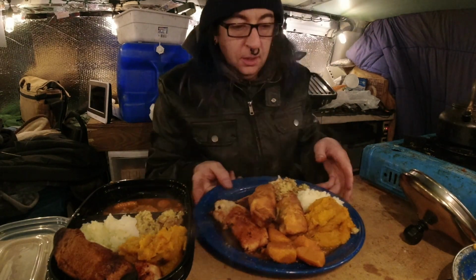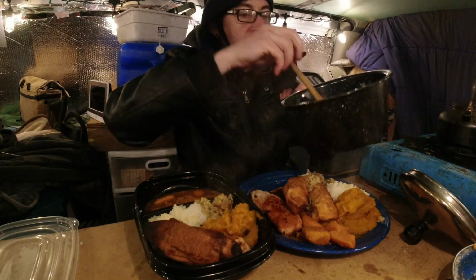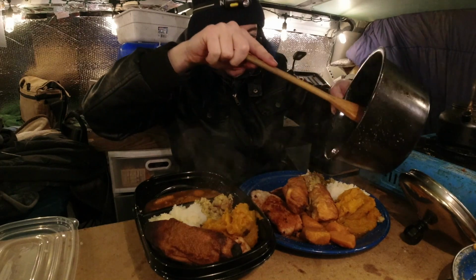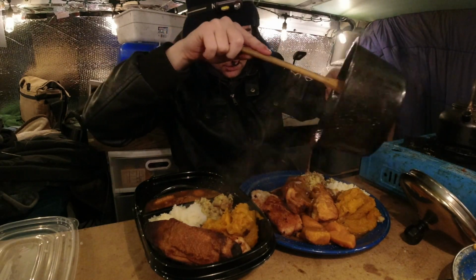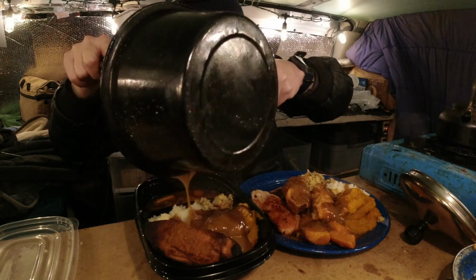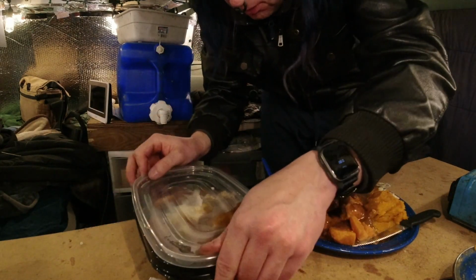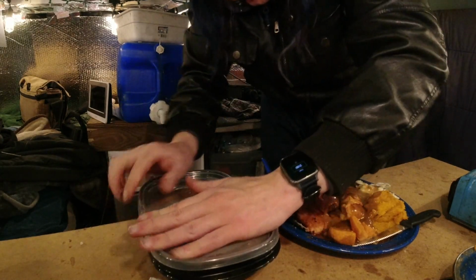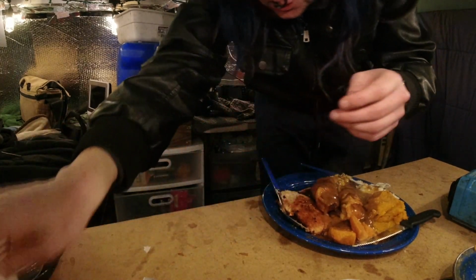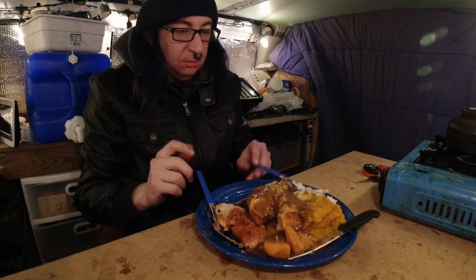So, alright, last thing we need. Both dishes. Gravy. That is too cold, so forget it. I was going to put some butter on the crescent rolls, but it's just too cold. So, let's put some gravy on it. There. Gravy there. Enough room in here. There we go. Put the cover on. Let that cool a bit before I put it in the fridge. Alright, crescent roll. Alright, this is the completed meal.